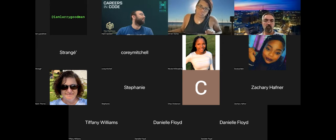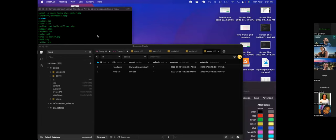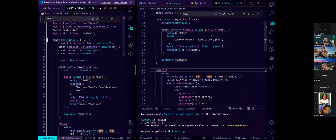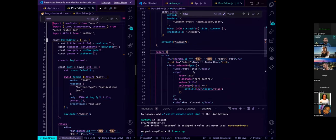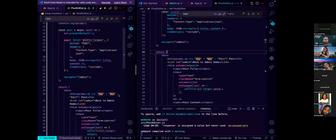You good on the inline ternary, Zach? That makes sense? Yeah. Cool. So the question mark colon is kind of like an if else statement. The first part is the if, the middle part is what happens if that is true, and the thing after the colon is what happens if it's not true. So the question mark is then and the colon is else? Yes. It's if, question mark, then, colon, else. That's more of a React syntax. No, that's just plain JavaScript.